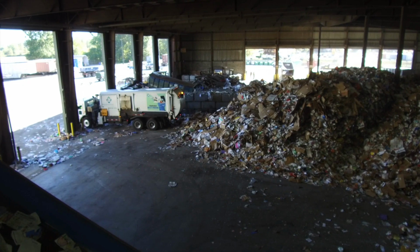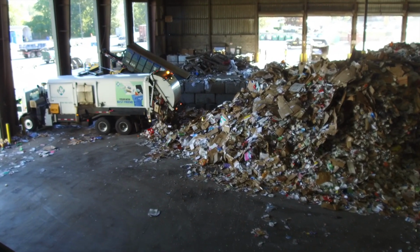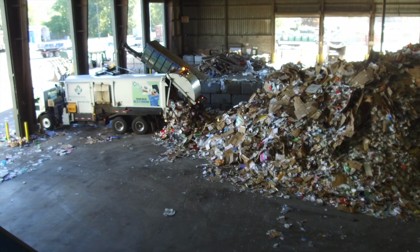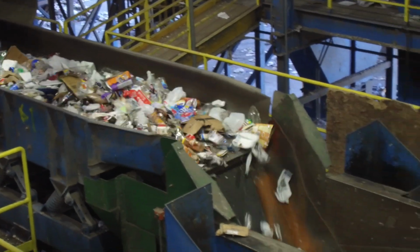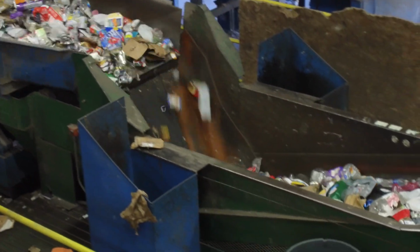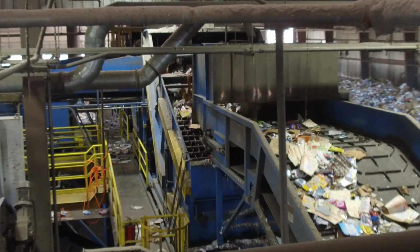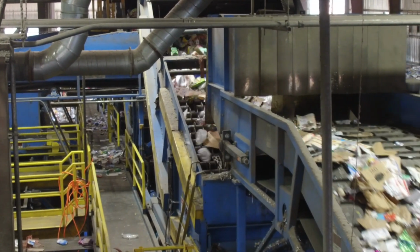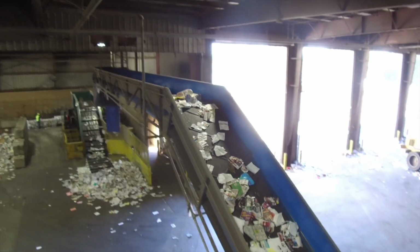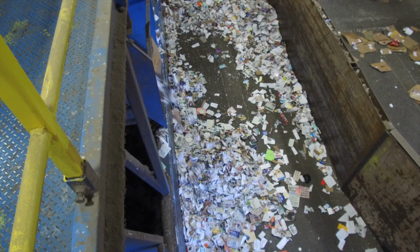The trucks drive to a place called a transfer station and dump the materials into piles. The materials are pushed into a system of machines to be sorted. A sort screen with spinning wheels separates flat items from the items that aren't flat. The flat items, paper and cardboard, move to storage areas.